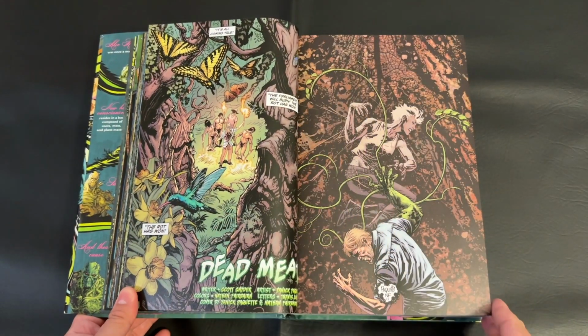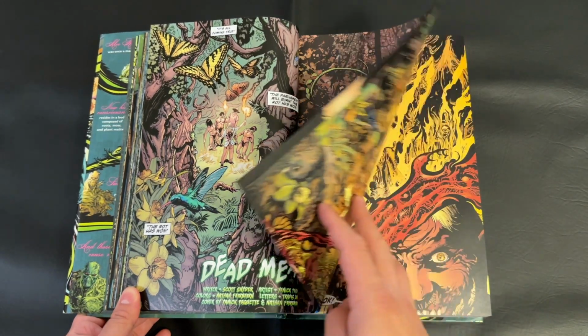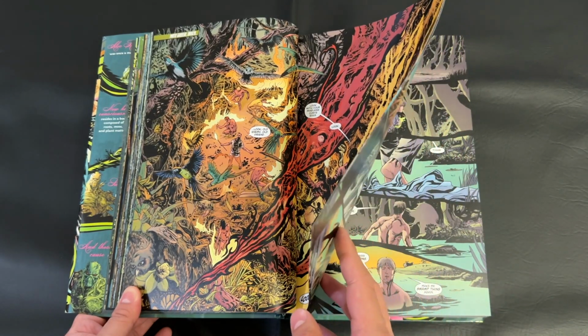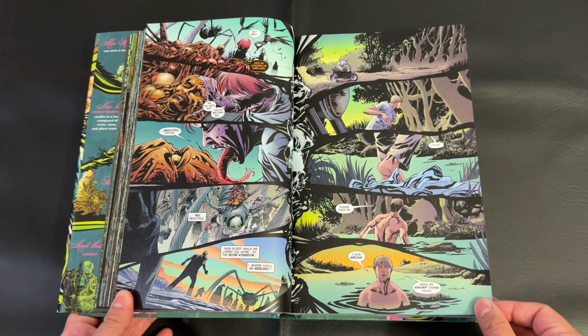Overall, it was very, very captivating. And even with both of these writers having very different styles for their Swamp Thing storytelling, it was still a very great experience. And one run did lead right into the next. The art change between those two runs was handled well.